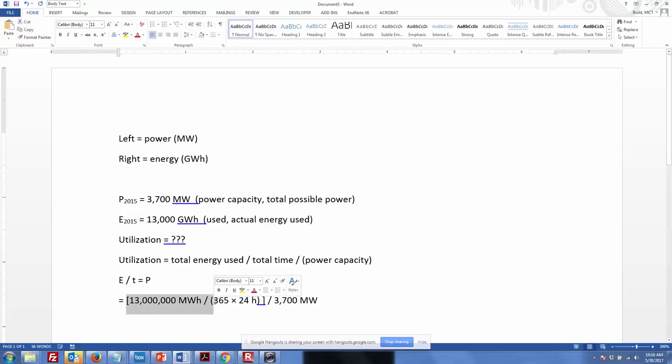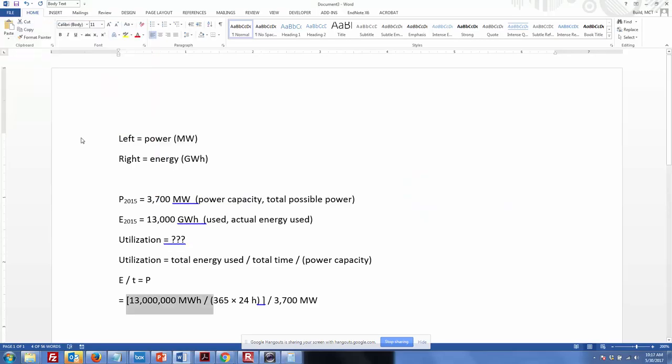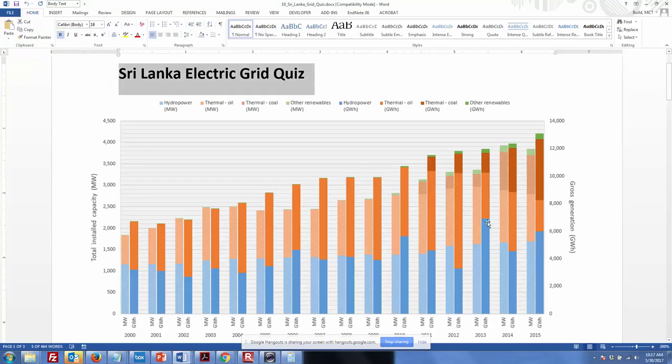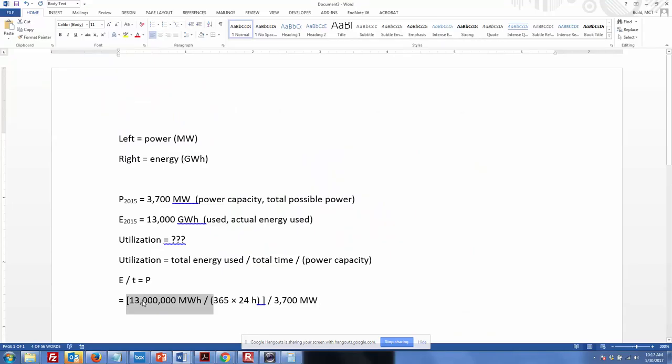So first I'll do this little bit of math. My calculator going, so 13,000,000 divided by 365 divided by 24 equals, okay, that's not right. Something went wrong there. Hang on, let me go back. That's okay. So this is 13,000 gigawatt hours. So that's 13 million megawatt hours, and there are 365 times 24 hours per year.